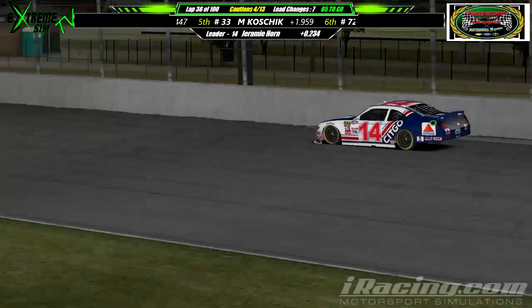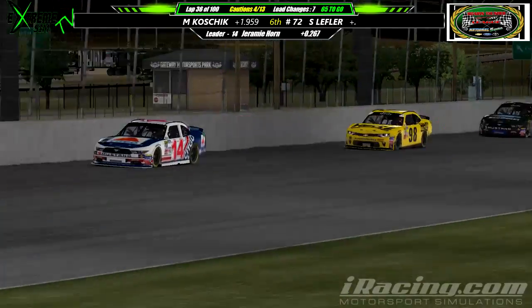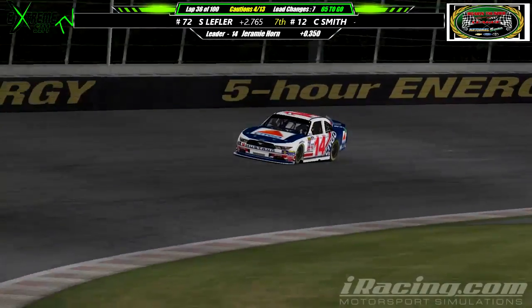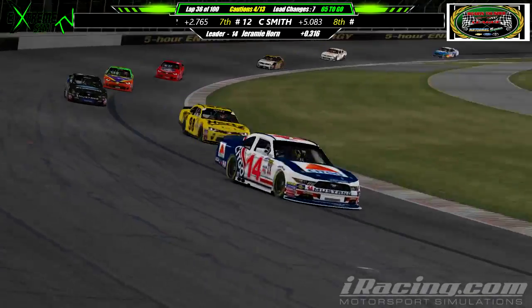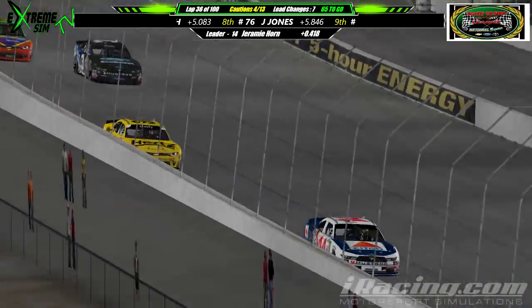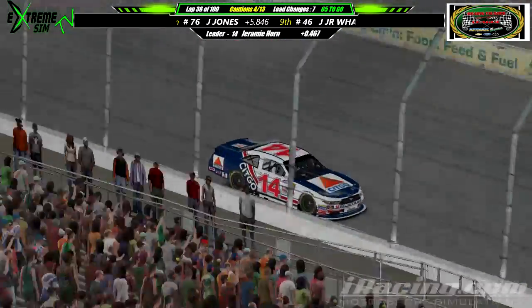Here comes Jeff Dotson in that number 3 machine. Jeremy Horn out front, leading the way. Noah Lewis second, Jeff Dotson third. Now we got a battle for third.